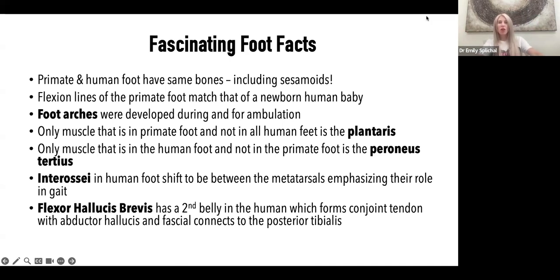Fascinating. Foot arches, human foot arches, and I'm going to explain this even more. Human foot arches were developed during and for ambulation. So a big difference between a primate's foot and a human foot is that a human foot has these beautiful arches. Now, I will say that a child does not develop a mature arch until after the age of 7. So that's important to note. I see a lot of pediatric patients and the parents are curious about their flat feet and will they strengthen their arches? Will they get arches? So just use that as a marker if you do work with children or have children, that until the age of 7, your arch is still developing.